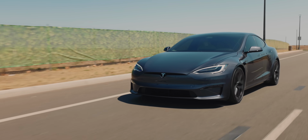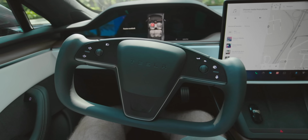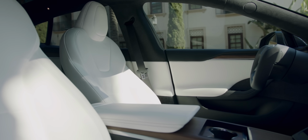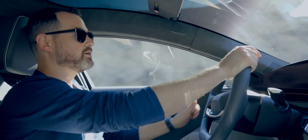The Model S is an amazing car, an amazing driver's car, but a luxury car, it is not. It offers some luxury features, but the interior, at least to me, doesn't scream luxury. So I was excited to try something very different that looked like it was competing in different waters. And that was kind of what drew me to the Lucid.